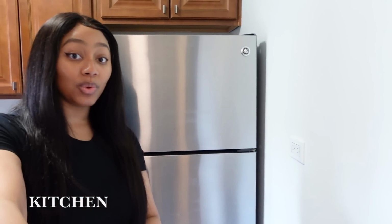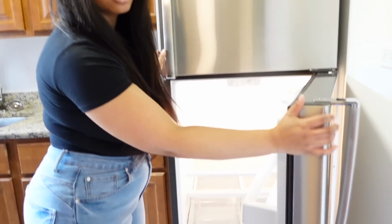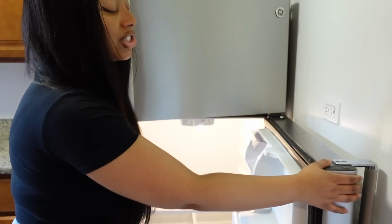Something that I really wanted to be different than the last place. The last place, there was no counter space at all. 0. So when you walk in, the fridge is here. It's facing this way now. The other apartment was facing this way. And then, yeah, it's just your regular refrigerator. Keep in mind, the fixtures and stuff are not gonna be brand new. It's not a brand new apartment.